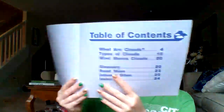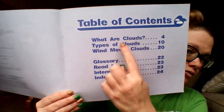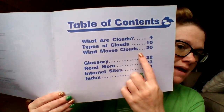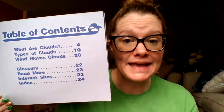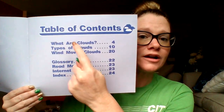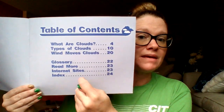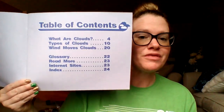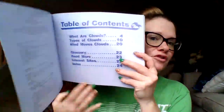Now, nonfiction tends to have a table of contents. That means it's going to tell us where we're going to find different types of information about clouds. These dots lead us to a number. That number is the page number. So it says, what are clouds? If you want to know that information, you could go straight to page number 4. Maybe it says, wind moves clouds. If you want to find out more about that, then you would go to page 20. So that is what the table of contents is for. In the future, if you're looking at nonfiction stories, look for a table of contents.